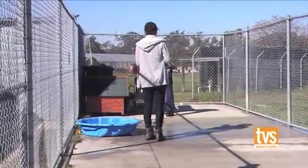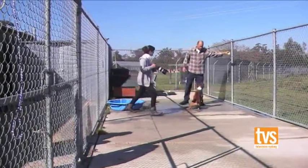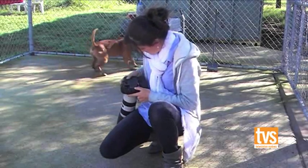Okay, so every Thursday we come to the pound. We get a new list of dogs to come and give them a little run around. They come out of their kennel, have a run around, and I'll photograph them. Yeah. And then it's pretty much like a cycle. So the next dog comes in and they rotate.